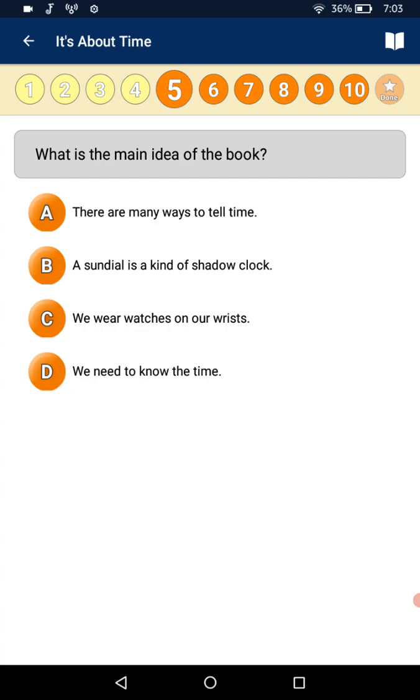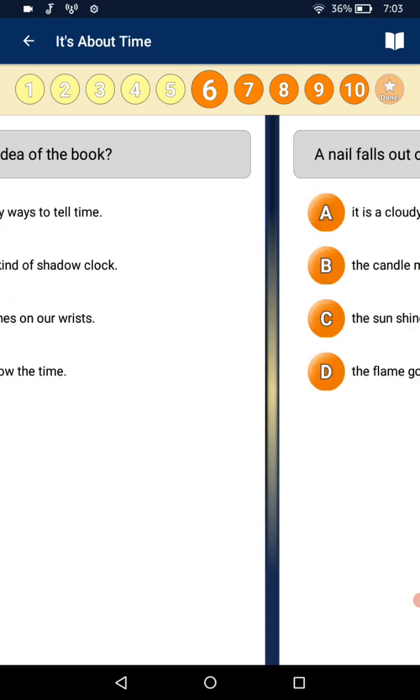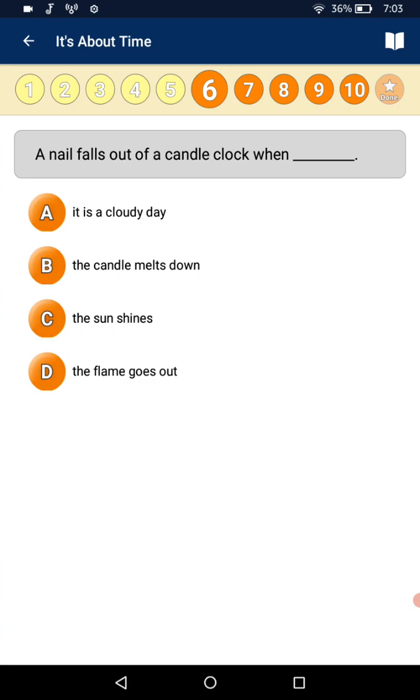What is the main idea of the book? A. There are many ways to tell time. B. A sundial is a kind of shadow clock. C. We wear watches on our wrist. D. We need to know the time. I choose A.